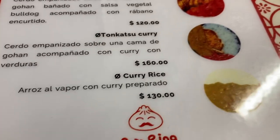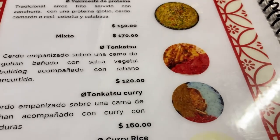Pad Thai, karage, curry. They have lots of. I didn't know they had curry. That's cool. Tonkatsu curry.